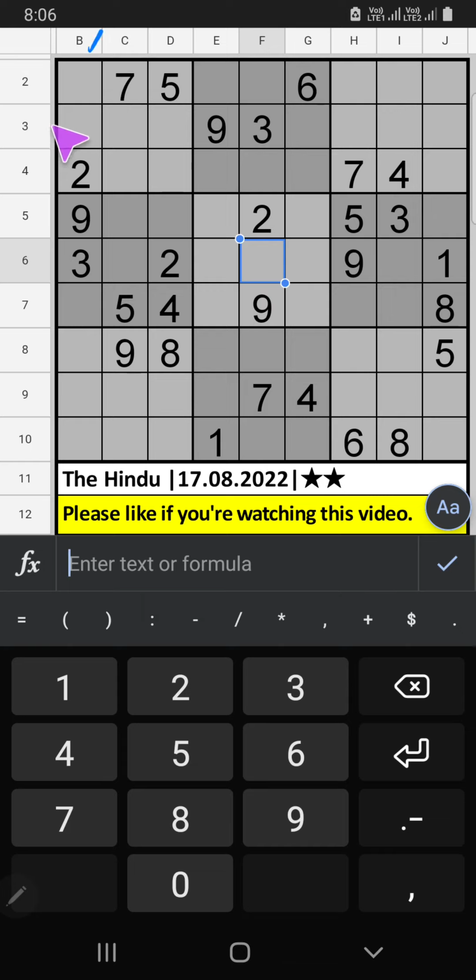Column B, on third row, we have pair numbers 3 and 9. So 3 and 9 can't come in these cells. It will come in another 2 cells. Column C, we already have 9. So 9 can't come in the cell, 9 is confirmed here. Then 3 is here.